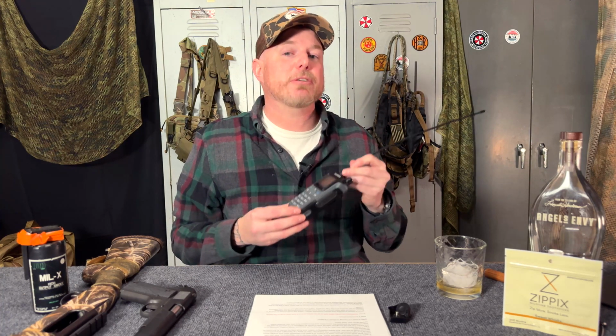Now, a lot of you returning viewers, I have several videos on radio and communications, but I am a big fan of these Bofang radios. These radios are extremely reliable despite what you're going to hear all over the internet. They are extremely affordable, and most importantly for me, they're very easily programmable using a software program called Chirp. Now, all my radios have a dedicated frequency for our group chat.